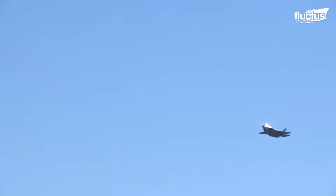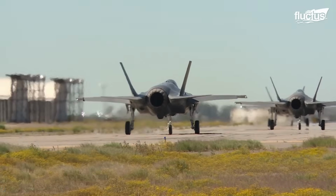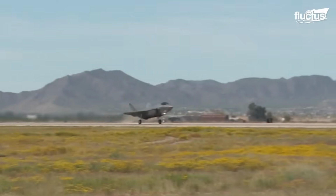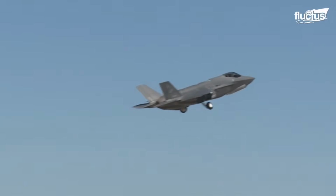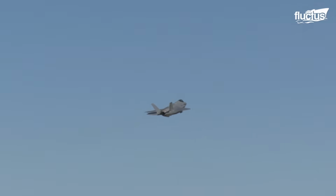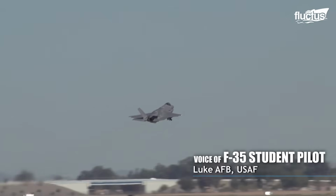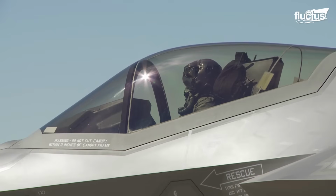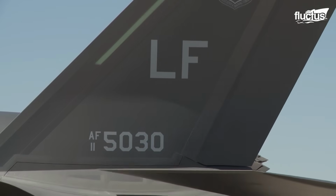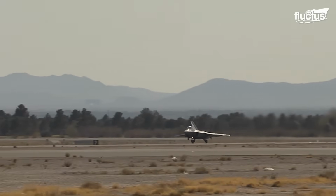As the aircraft accelerates, its innovative flight control system automatically optimizes performance by raising the gear and flaps. Each takeoff boosts the pilot's confidence in operating this complicated fifth-generation aircraft. Personally, I'm incredibly humbled to have done what I did today and go take off in an F-35. I hope that I can just continue to work hard, learn, and be the pilot that I'm expected to be in this airplane.